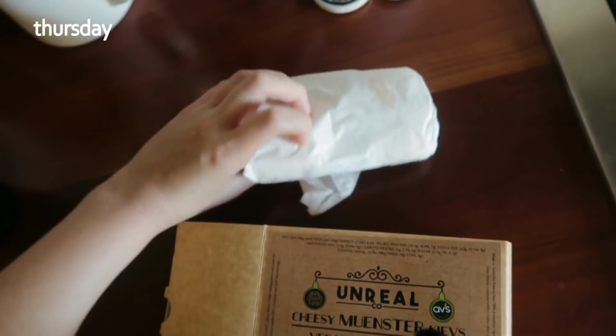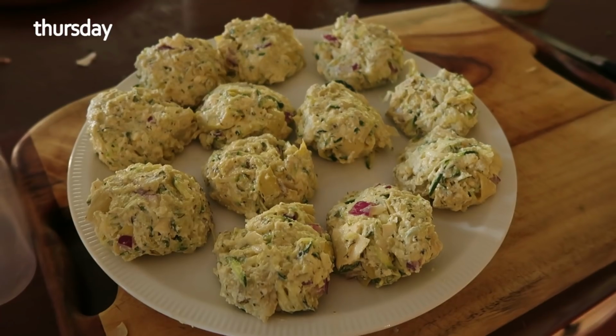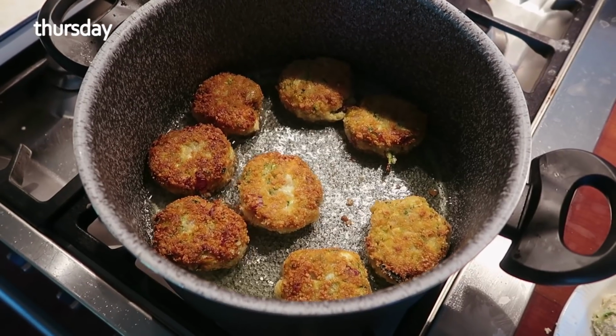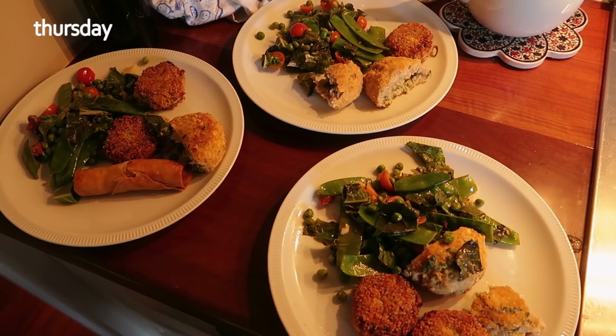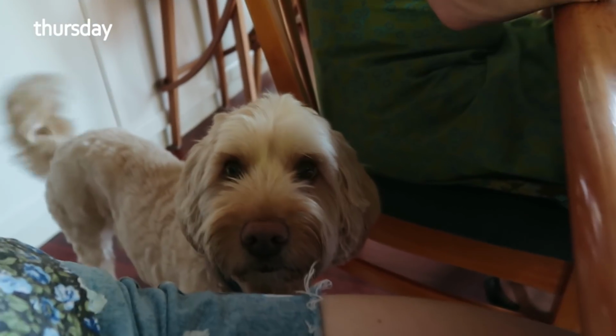was just like a hodgepodge of things we had in the freezer. 1 vegan spring roll, these chicken Kiev things that were vegan I bought pre-Christmas but didn't use them for anything. I also made fritters out of like the rest of the artichokes we had on hand. They had the tofu, the soft tofu and zucchini in them, and they were a bit soft, but shallow frying makes anything work, so we had that with lots of veg.